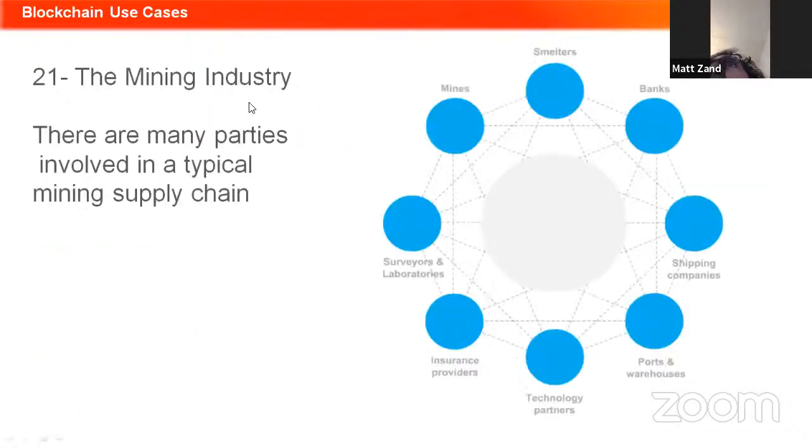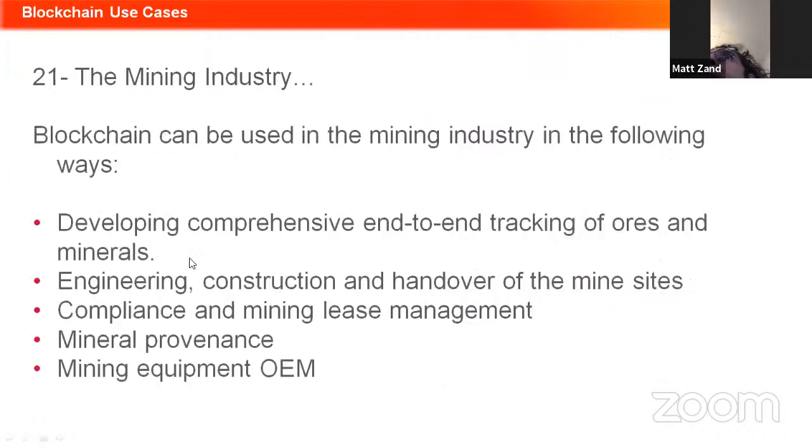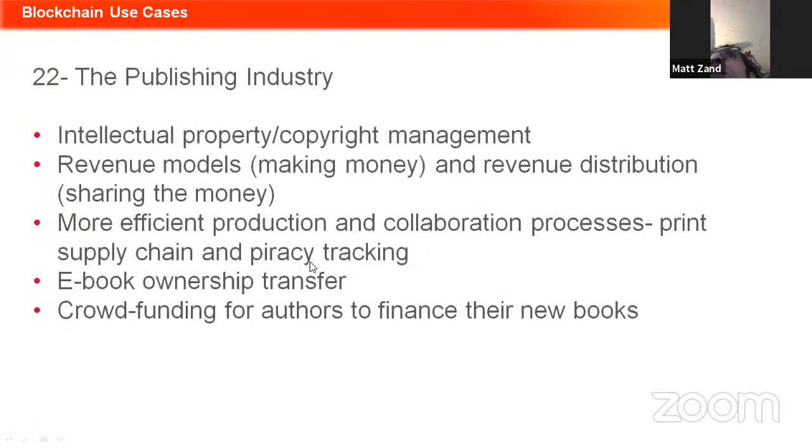The mining industry: you may be surprised how many players are in the mining industry, and how complicated mining is, from the surveying of the land. We have spoken to people in mining, and they are amazed by the blockchain, for example in South Africa, from the mining all the way to the retailer who sells the diamond and gold. The whole chain can use the blockchain. Tracking of the ores and minerals, preventing fakes, and lease management. So you can go back to this and research more about the application of that.